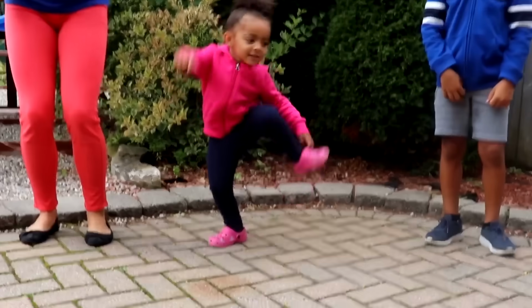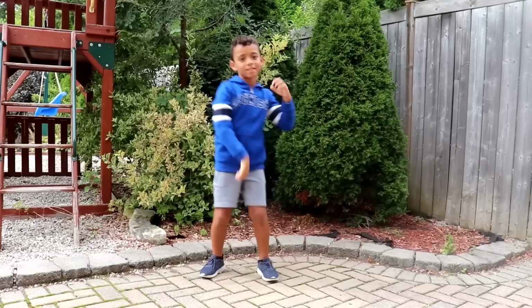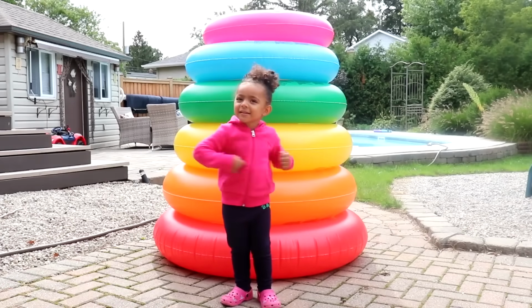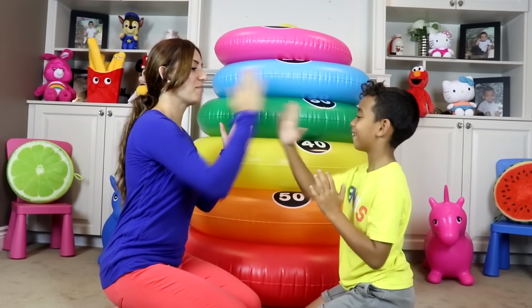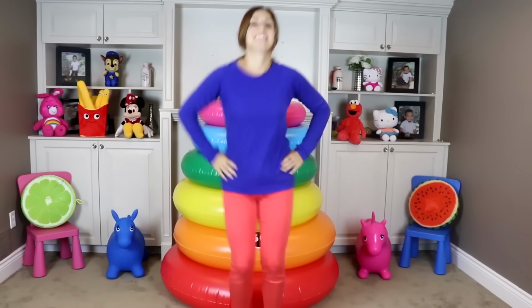And stomp your feet. Put your hands in the air, yeah. Jump up and down and spin yourself around. Dance to the music, yeah. And clap your hands. And stomp your feet. And shake your hip. Put your hands in the air. And stomp your feet. And shake your hip. And shout.